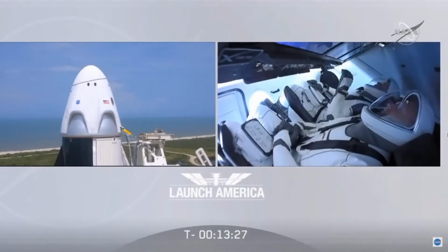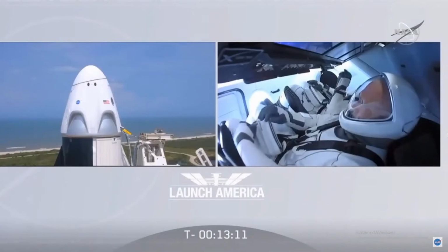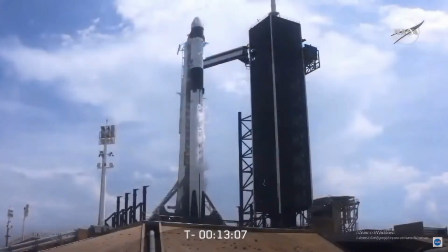T-minus 13 minutes, 30 seconds, continuing to count down. We're continuing to load fuel onto the first stage. That should finish up in just about 6 minutes. Fuel is completely loaded on the second stage. That's closed out. And we are continuing to load liquid oxygen on both the first and second stage. The liquid oxygen load beginning on the second stage just about 3.5 minutes ago.